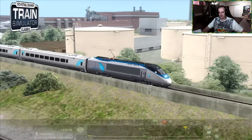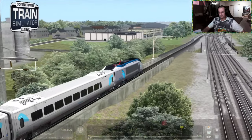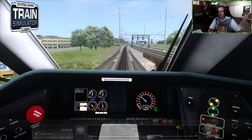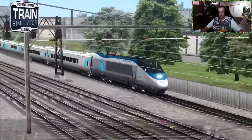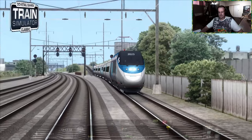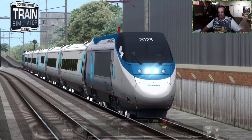So I might give it a demo run, see what it looks like, and if it's something worth doing a live stream for, I'll take the Acela on there before the release of the TSW release, because I do have the workshop for the other part of the NEC.